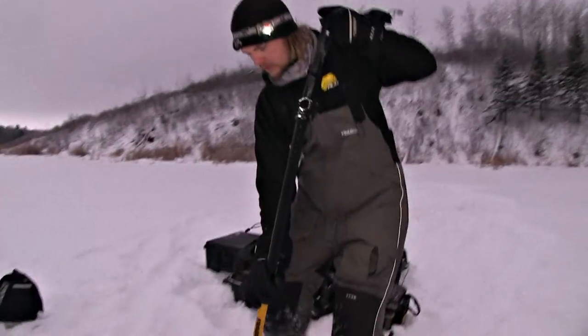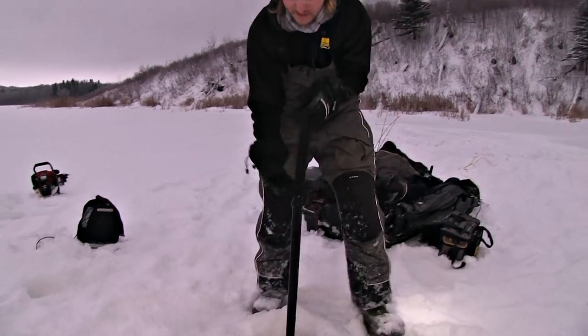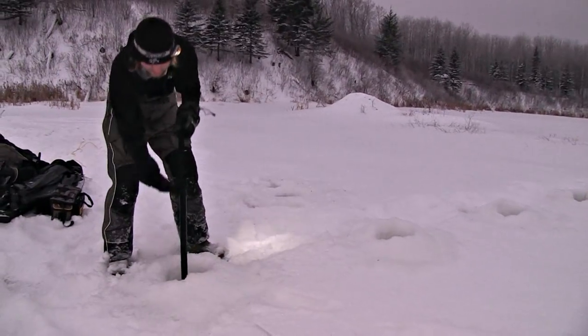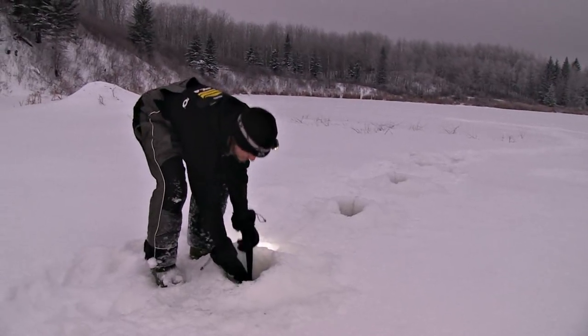Okay, watch how clear this break line is. So you can see that the depth is right at the limit of the chisel here. It's right at the limit of the chisel again, and again.